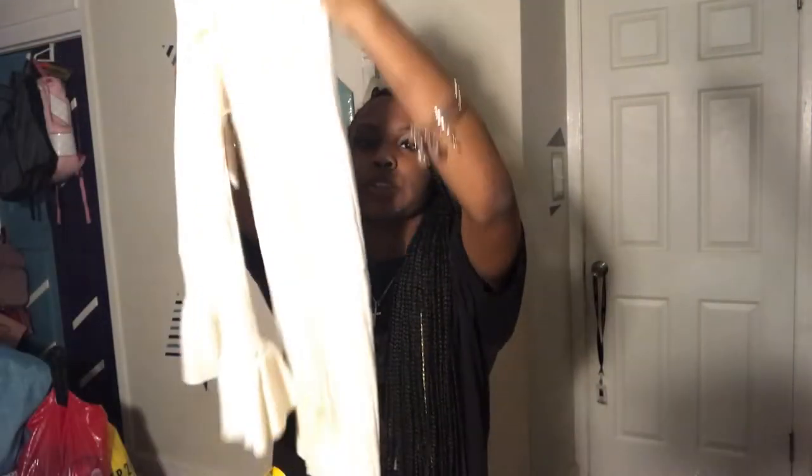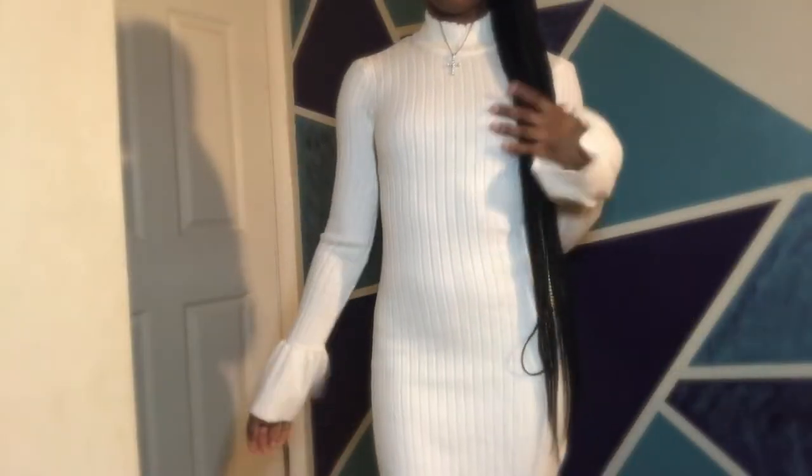Yeah. Next I got is this long dress. It's not really bodycon, but it's a dress, and it's for the winter. I always wanted a little sweater dress, but it's literally a dress. And I really, really love the sleeve part of it. Oh, I love this dress. It's a turtleneck, and it fits so good. Yes, size small. But yeah, y'all, I haven't done a try on haul in so long.